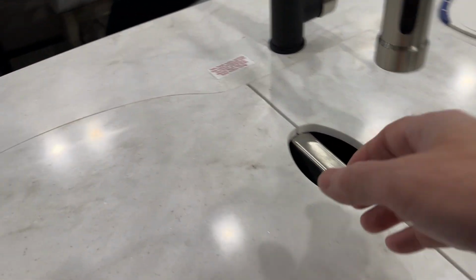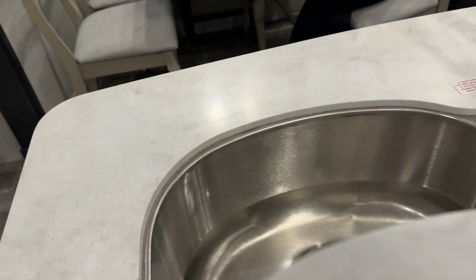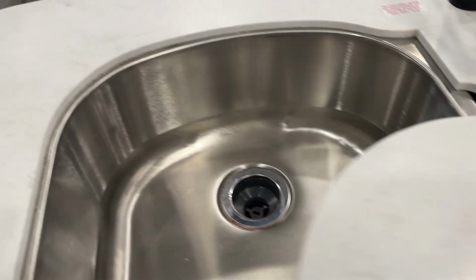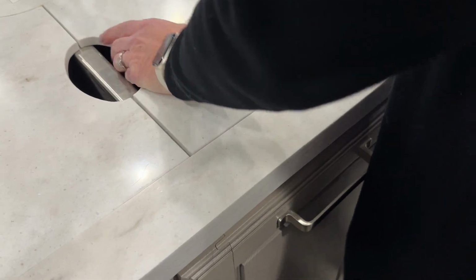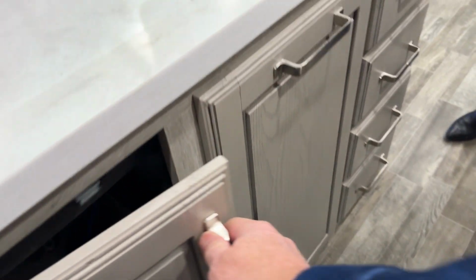This is a cool sink actually, because you get the large bowl on this side, and they have clearly used the same solid surface material for those sink covers because they are heavy, which is good. You don't want them moving around. Oh, nice garbage and recycling, and then some more storage under there.